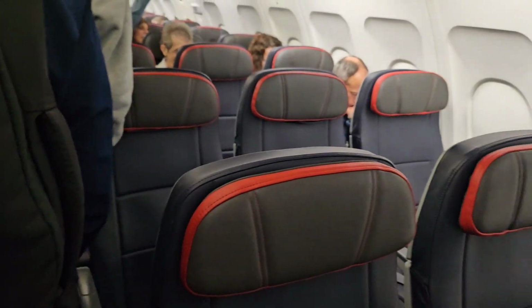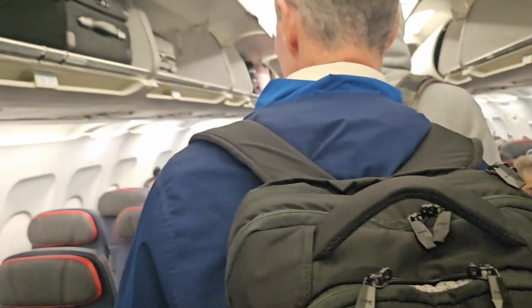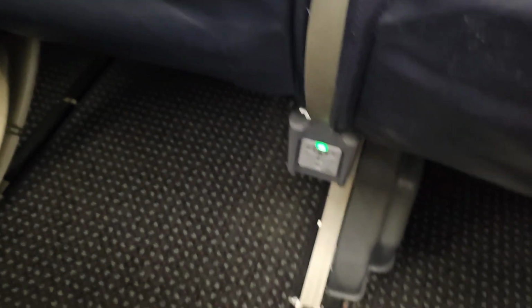So here we are getting on board now. Their seats are very nice, actually. Very nice layout with the American colors on here. You do get the USB ports under each seat, which is nice, and the seating was decent.